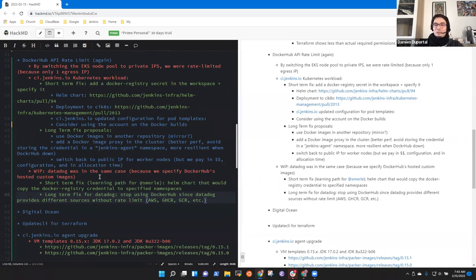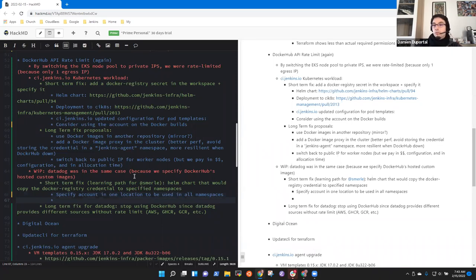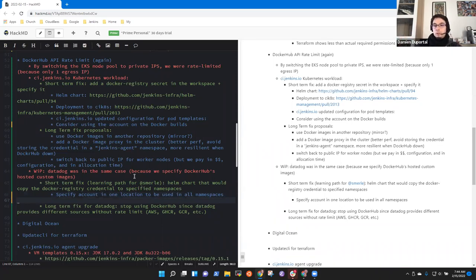So he's going through creating a Helm chart that would allow specifying a list of namespaces. So on each cluster, if you specify that Helm chart, it will create the Docker registry secrets on all the namespaces. That will allow specifying the account one time in one location, and the Helm chart will install it on each namespace, so each namespace could use the Docker registry to authenticate their Docker pulls. That should be at least a tool that we can reuse. And once used for both Jenkins agents and Datadog, we can stop using it and move to a proxy, but we can reuse it in the future if we need it on the short term. That will help.